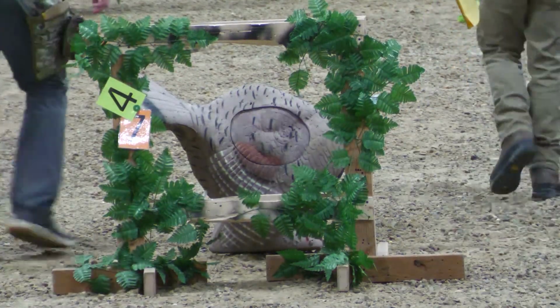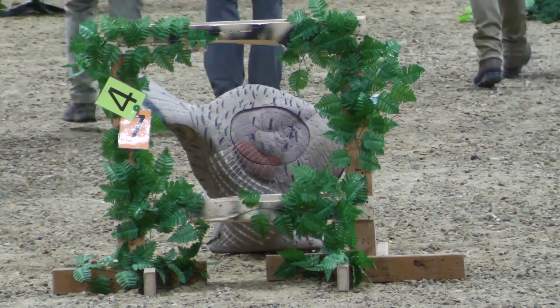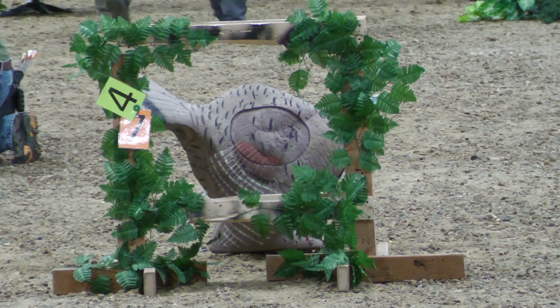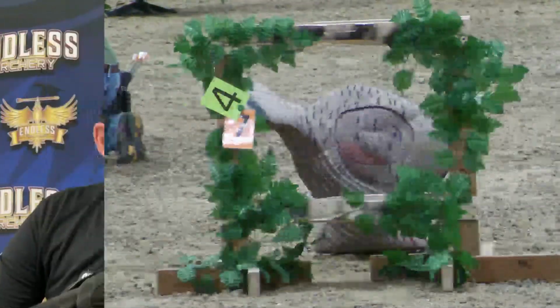So I'm thinking nobody must have shot this turkey, or else they got the yardage really wrong. I think there was a gap in archers, so we just didn't move the camera this time, guys. So we were focused on the lunch aspect.